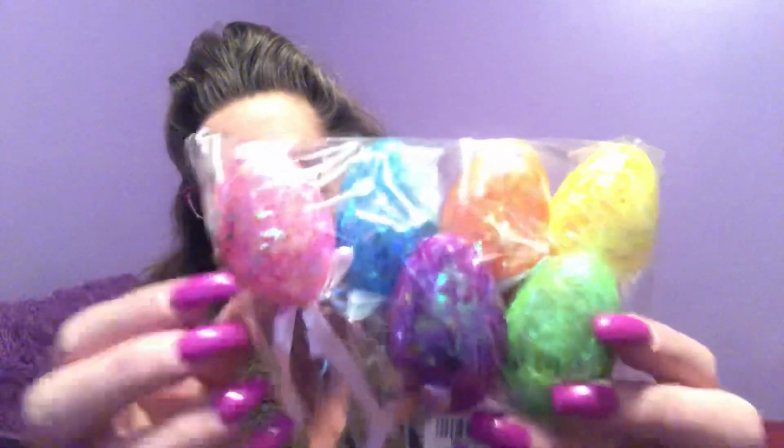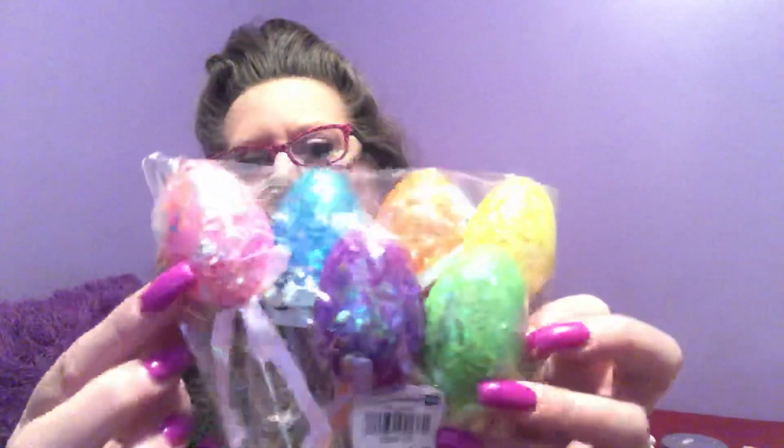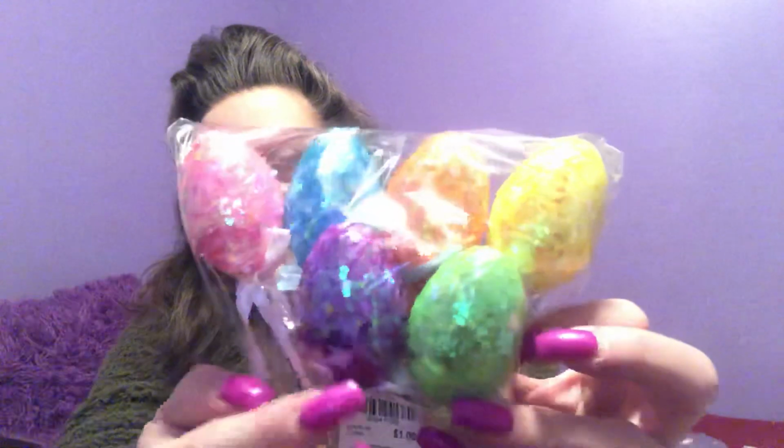Now this is wrapped in plastic, but let me show you the quality of these eggs. These, I would say, are a regular standard size egg. A regular large size egg, not extra large, large. But look at the beautiful, see how pretty they just glimmer and glow. I love the colors. So basically I got 2 of these for $1.